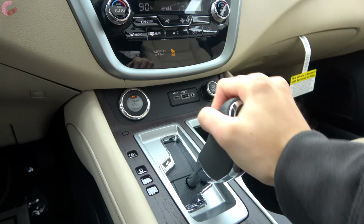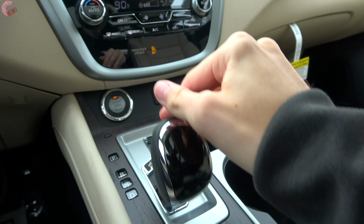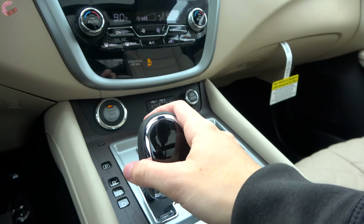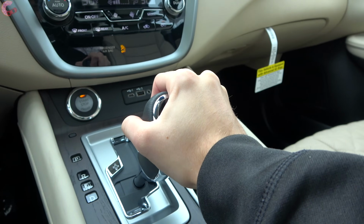Now as far as the shifter here, this is just your regular Nissan shifter. Pull back for drive, you can bump over here to the left to shift manually through some simulated gear changes. However, there will not be paddle shifters on any Murano.